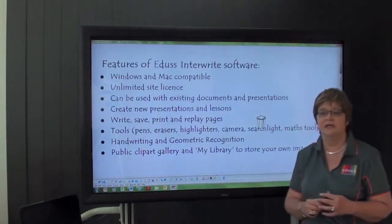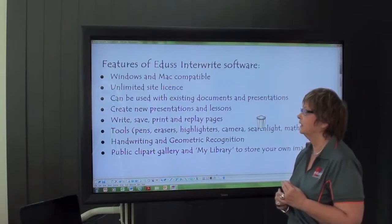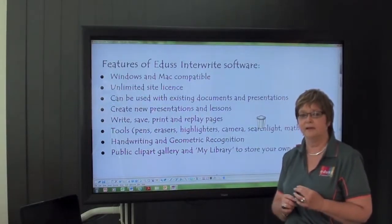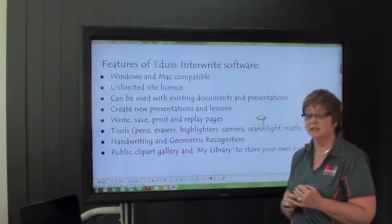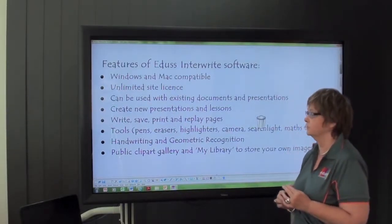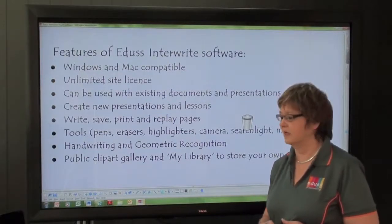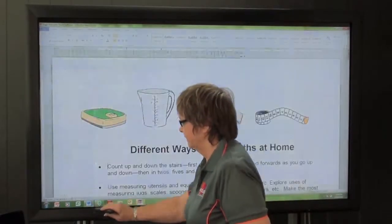I'm going to show you the EDIS Interwrite software that comes with the LCD panel. It's both Windows and Mac compatible. It's an unlimited site license, so both teachers and students can have access to the software. The software itself can be used with existing documents, such as a Word document.